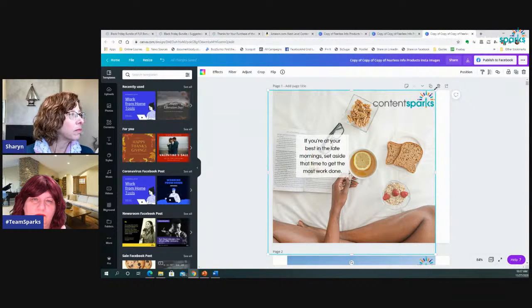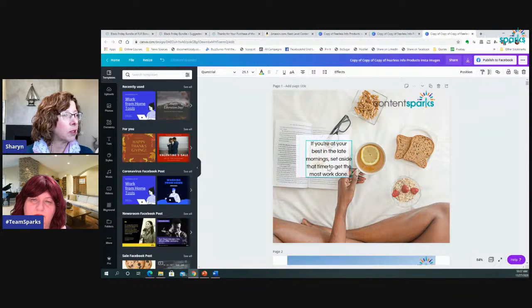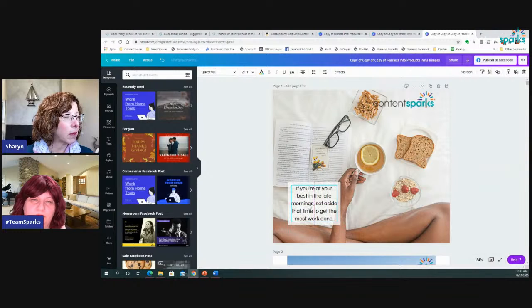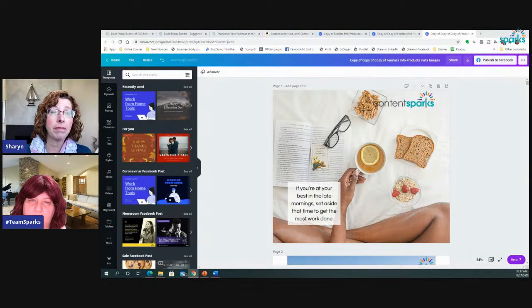Just grab the corners of the image. And now make other adjustments if you want. You can just grab any element and make it bigger or smaller or move it, up to you. So that's the question. Hopefully that answers the question on sizing. So you can change it for different platforms. Now, I tend to keep them the same. So the Instagram works on pretty much everything, but up to you again.